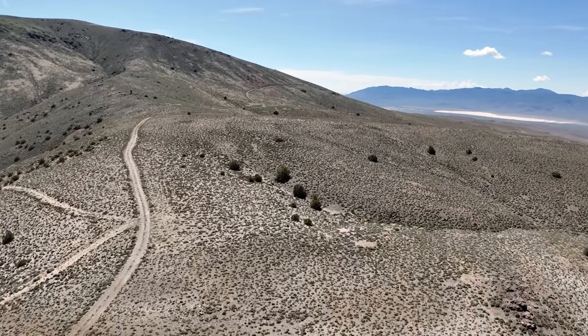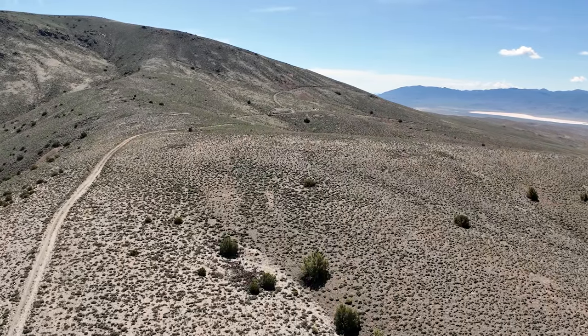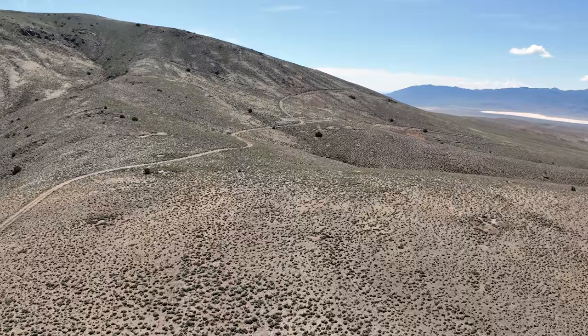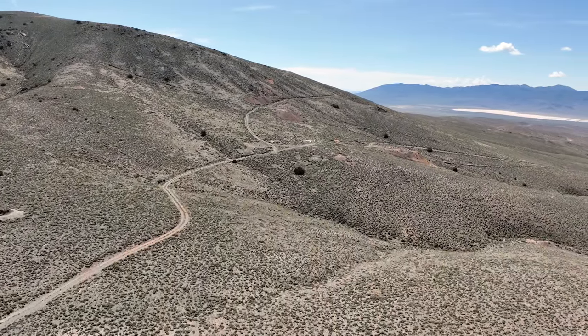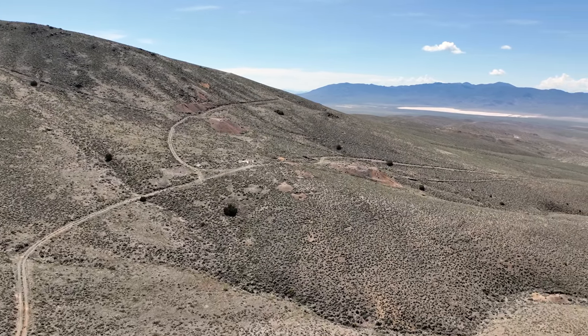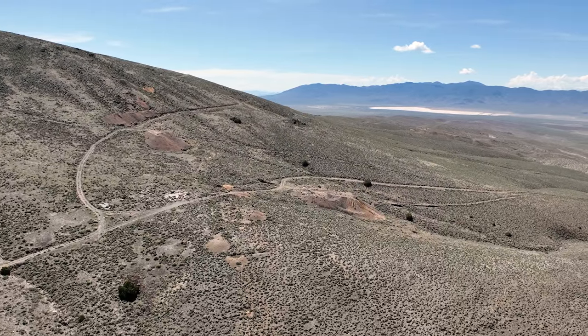Yep, this drone has about a 14 to 15 kilometer range. That's what I like about this one. You can do this type of recon with this drone. Okay, so we're gonna have to follow that road. And then right over here is our first big waste rock pile.